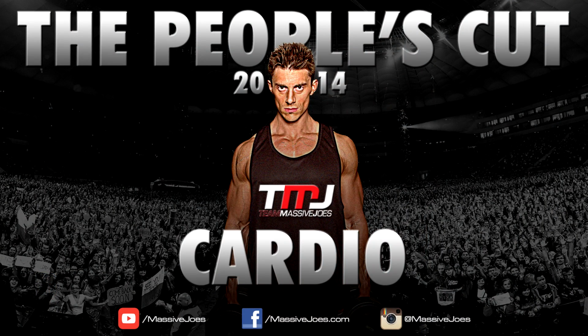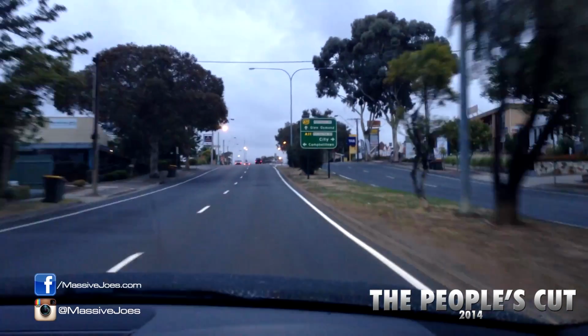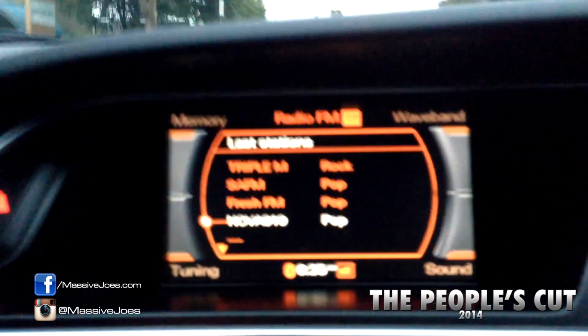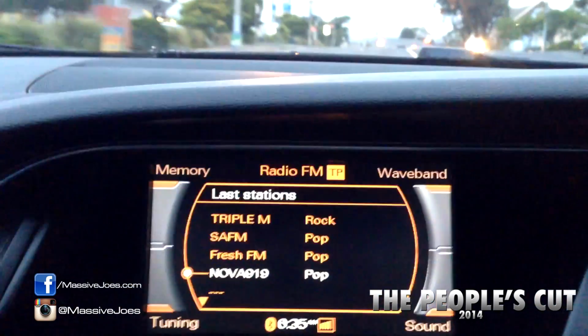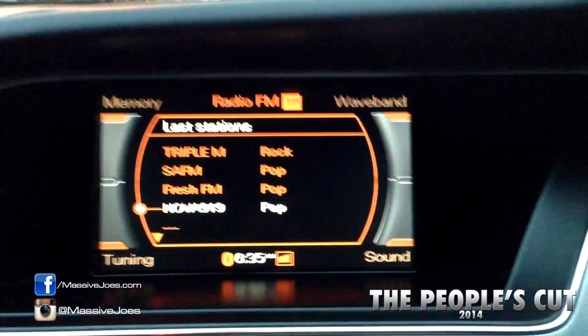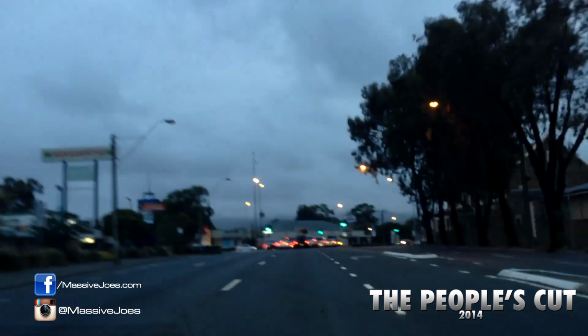So cardio. So what you want to do with cardio is you take the very small amount of cardio you were doing at the start of your cut, which for me was 3 mornings a week, 1 hour, low intensity, steady state. And you want to bump that up a little bit. So for me, I'm going to still early morning, as you can see, 6:35 in the AM, still 1 hour of low intensity, steady state.